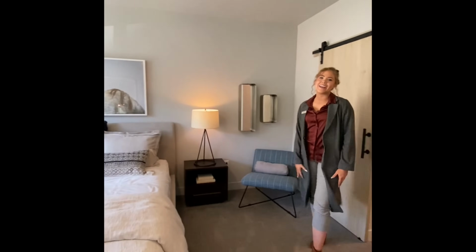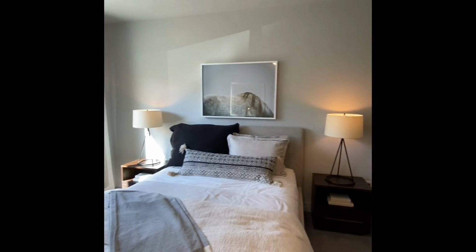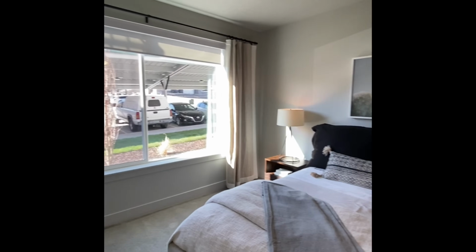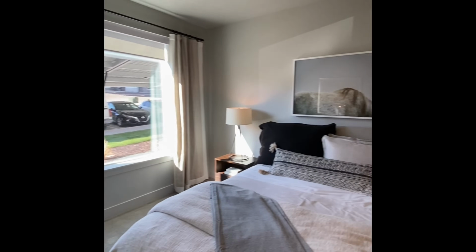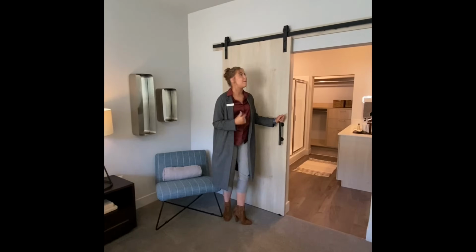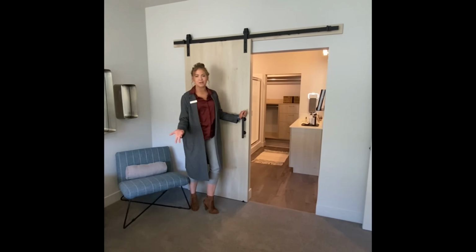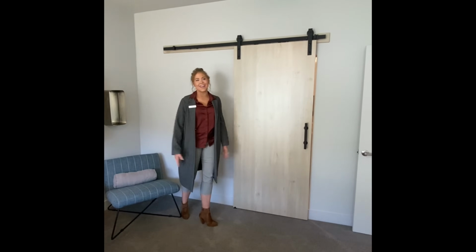So much will fit in here, and again, the big tall windows and how spacious this place is brings in so much natural light. So yeah, it just is a really inspiring place to live in my opinion. And then right over here, we do have our barn door, which is something that's really popular right now. And it's also soft close, so again, pretty cool.